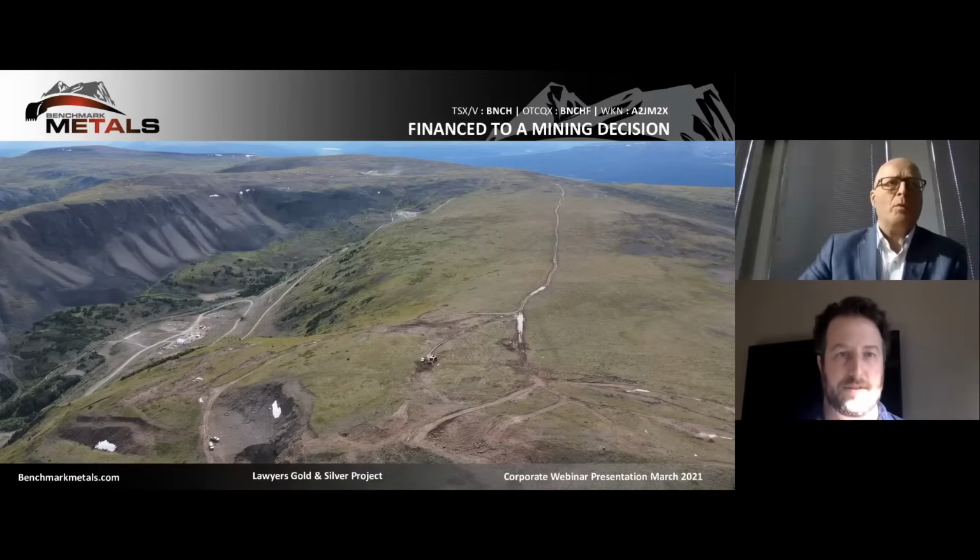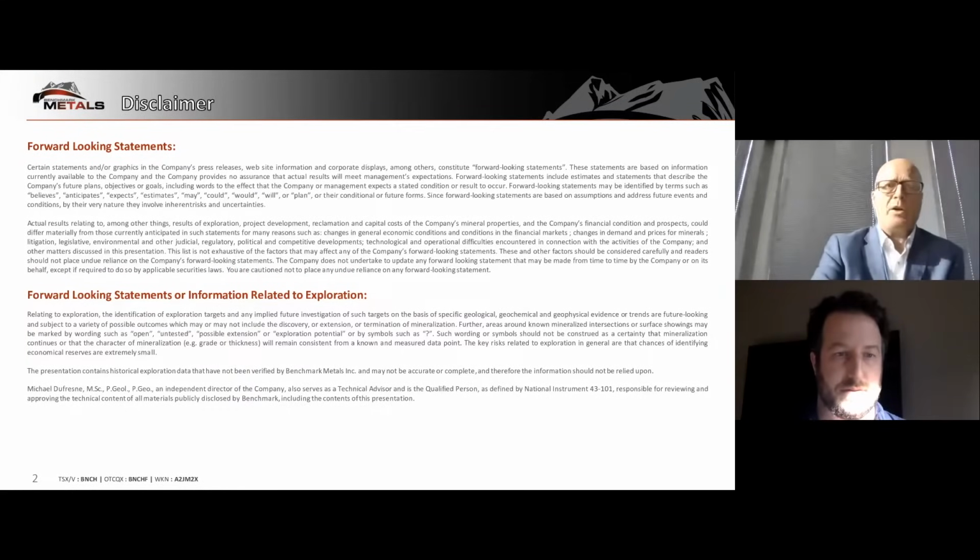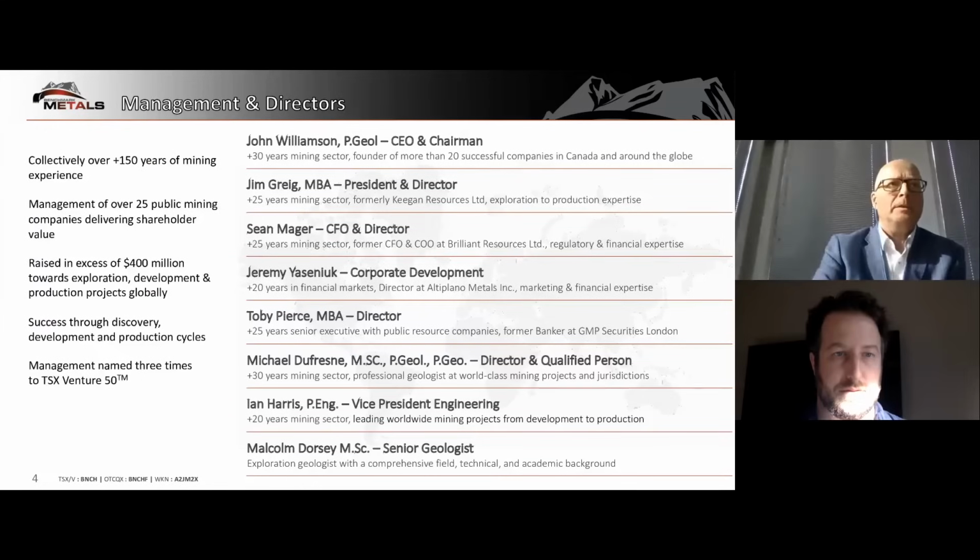And certainly one of the rewards with former production is a road network across the property, which you can see some of our vehicles parked right next to the drill rigs, which helps decrease access costs, but also exploration costs. And of course, the typical disclaimer for a venture-listed company, there are inherent risks, but we believe we're de-risking this project as we go forward.